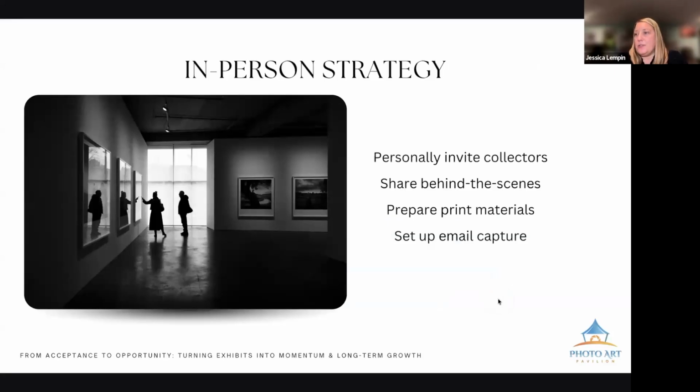For in-person exhibits, one of the biggest mindset shifts I encourage artists to make is this. Do not rely solely on a gallery to promote your work. Galleries are doing many things at once. They're promoting the show as a whole. They're promoting the venue. They're promoting multiple artists. There's a lot of work that goes on behind the scenes that most of you don't even realize. But you are the one person whose full responsibility is to focus on your art. And that means your voice matters.